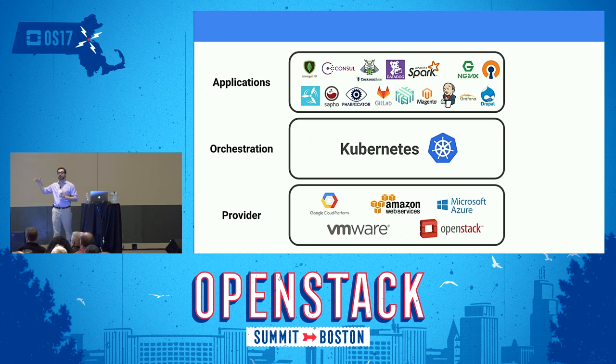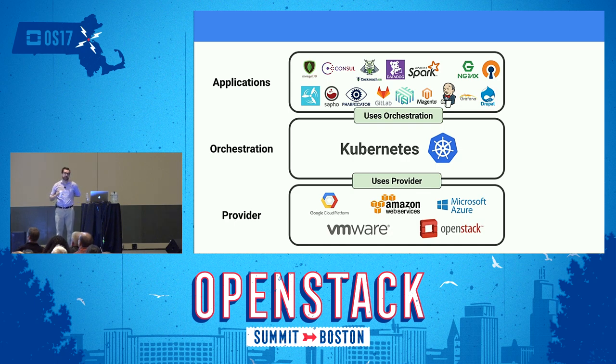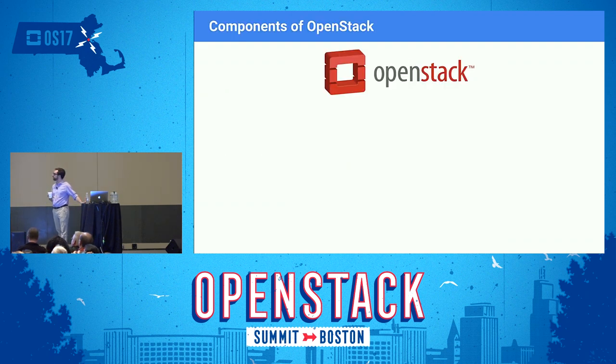Also, we don't handle providers. While Kubernetes has its own directory called the cloud provider directory, there's an entire set of resources that Kubernetes requires. And Kubernetes does not want to deal with that stuff natively. The way you think about it is those applications use orchestration provided by Kubernetes, and Kubernetes uses those providers to deliver the resources, the VMs, the load balancers, the network. All those things are outside of what Kubernetes is good at. So let's focus on OpenStack here just for a second.